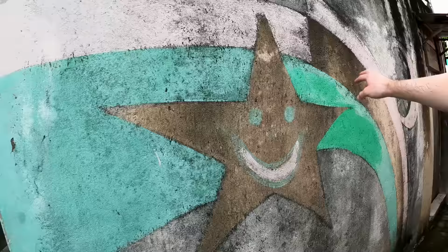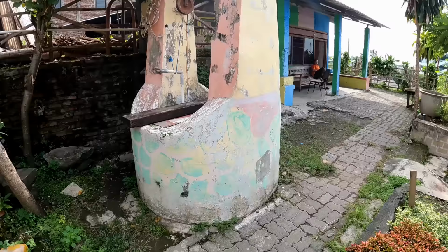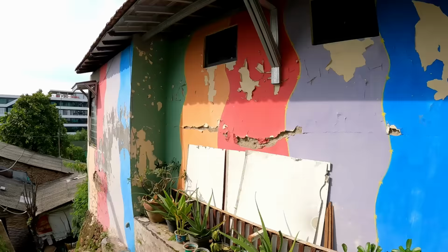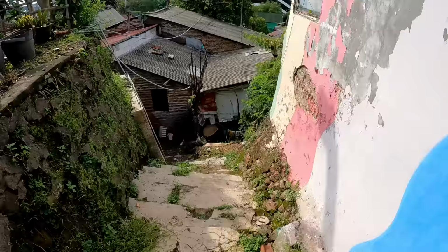That's the village well right there. Probably because so much water has come in and out of that and dripped down it, it's faded the paint. So things like that, maybe every few years they have to repaint them. It's a constant ongoing process to keep this village beautiful.